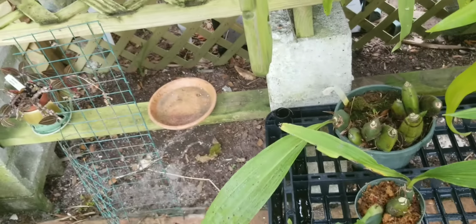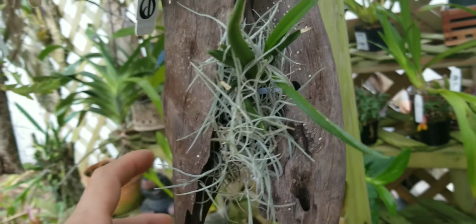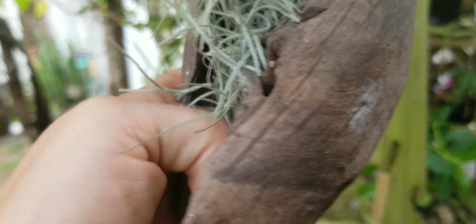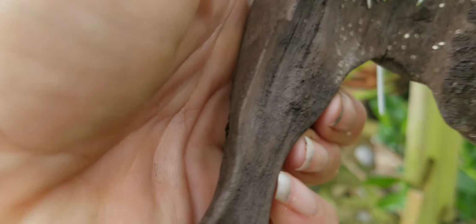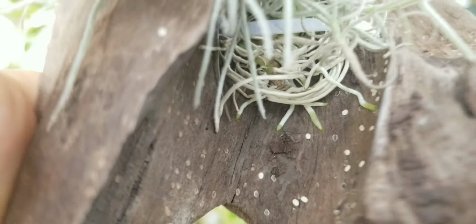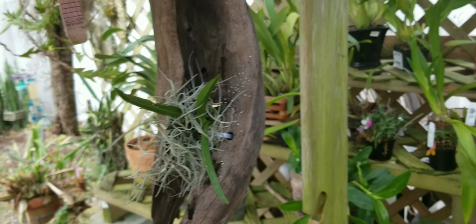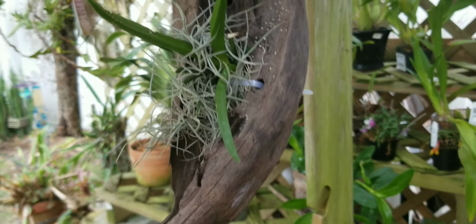And this guy, if you remember him, actually, he's doing really, really well. I looked, and look at those roots. All attached. And it's not long. It's been what? A couple of weeks maybe.